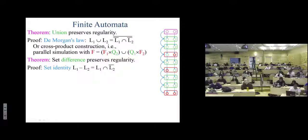Now, languages are sets in particular. So if it's true about sets in general, certainly it's true about languages, which are a special kind of set. It can't be helped, right? The general holds true to the specific. The specific doesn't necessarily hold true for the general.